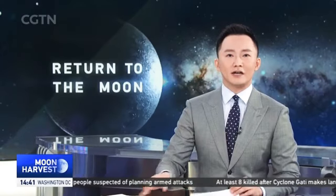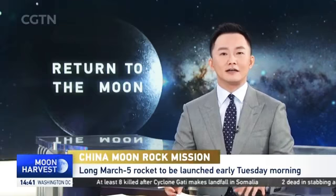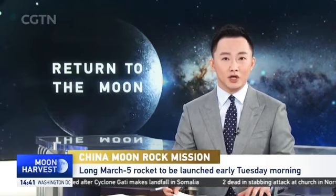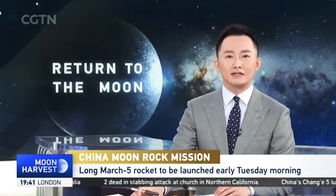The Long March 5 rocket is currently China's largest launch vehicle. It's been at the Wenchang launch site in Hainan for a week in preparation for the Chang'e-5 probe. Now let's find out more about the rocket itself.